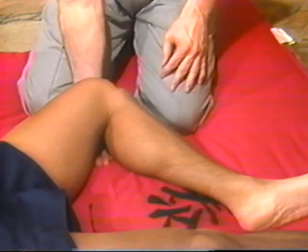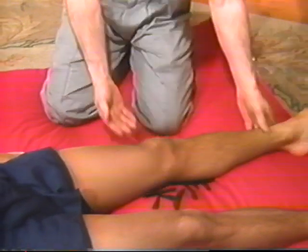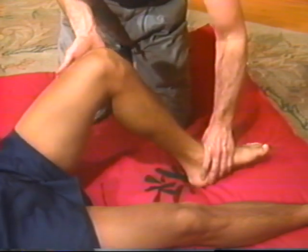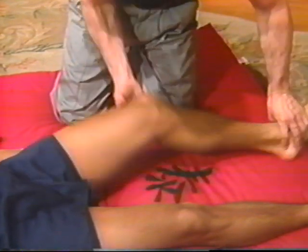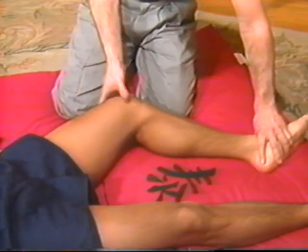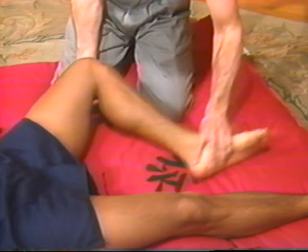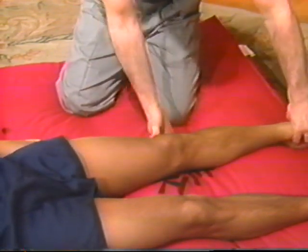Then lift the knee up and straighten the leg out. It's much more comfortable to bend the knee up when you're bringing it to the outside or lifting it up to straighten it out than it is to just drag it. Dragging it like this puts a strain on the knee, so be sure you don't do that. Be sure you lift the knee up, then straighten the leg out to the side.